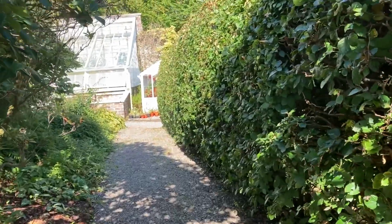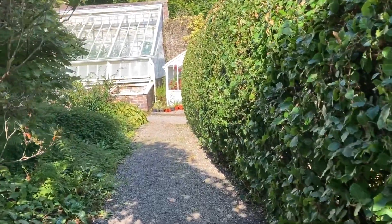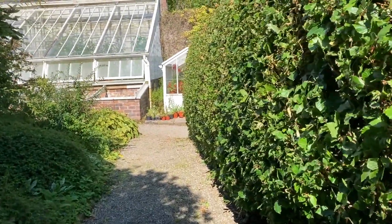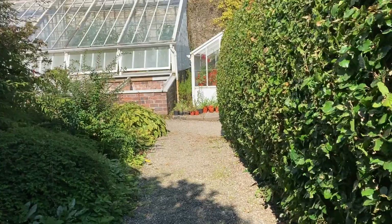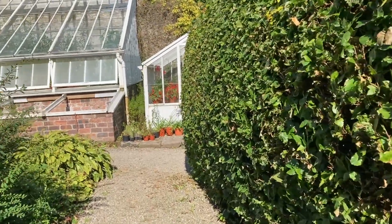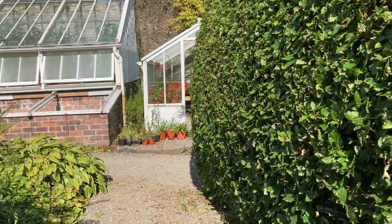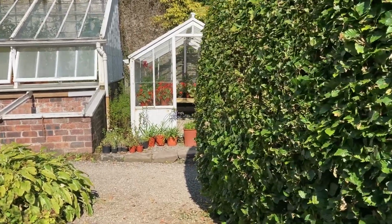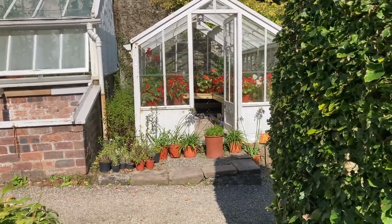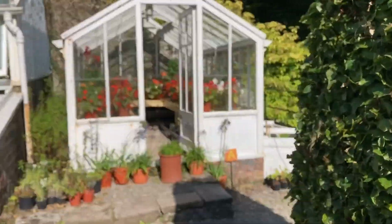Yeah, it's a bit late in the year now to be seeing some of the plants in flower because I'm actually filming this on the 1st day of September, which is technically the first day of autumn here in Scotland. It's about 20 degrees today. But even more reason to come out and enjoy the good weather while it lasts.